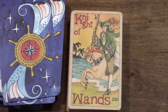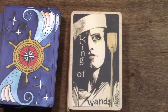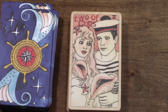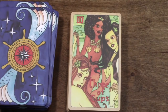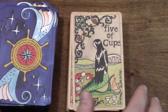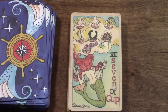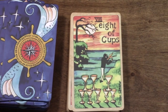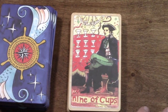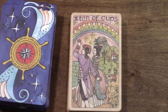So we have pages, knights, queens, and kings. And it does have a playful quality to it, you know what I mean? Like if someone were working with grief, this may not necessarily be the deck I would reach for. But just for a general reading, I don't see why not. And again, this is someone who does not like themed decks. I'd kind of love a print of that, actually. I also love this sort of Jacobean, I think it's Jacobean era costumes. They're not quite Elizabethan.